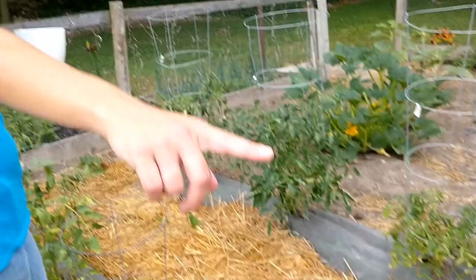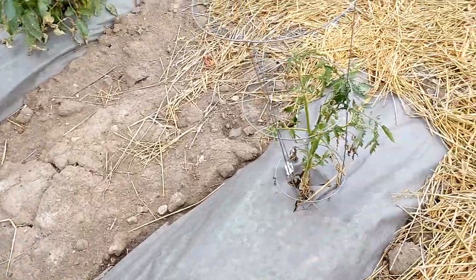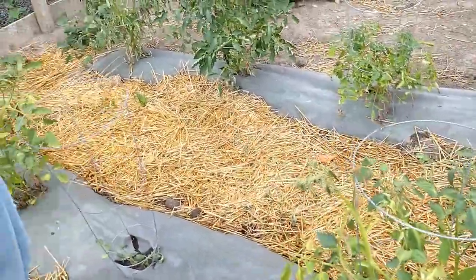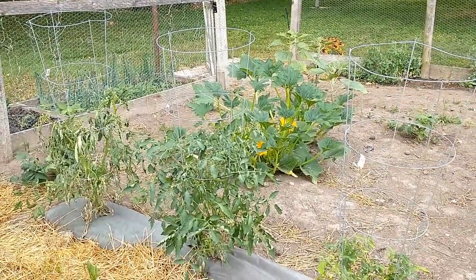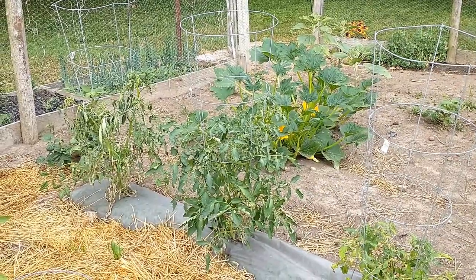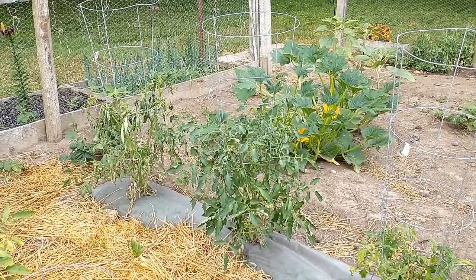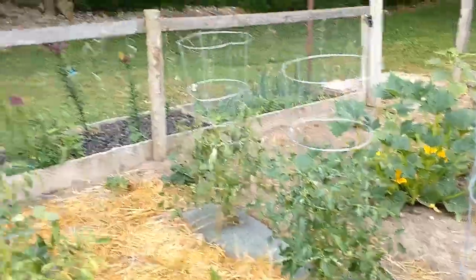I believe these 3 are our Celebrity, which is a very hardy, if you've never heard of Celebrity, it's a very hardy, disease resistant. It's a hybrid, and hybrids are often very disease resistant. That's if you're having problems in your garden with pest pressure or any kind of mold or mildew or bacterial pressure, go with hybrids. They get a bad name, but they're actually really good for gardens that have some issues. Which is why we went with them.